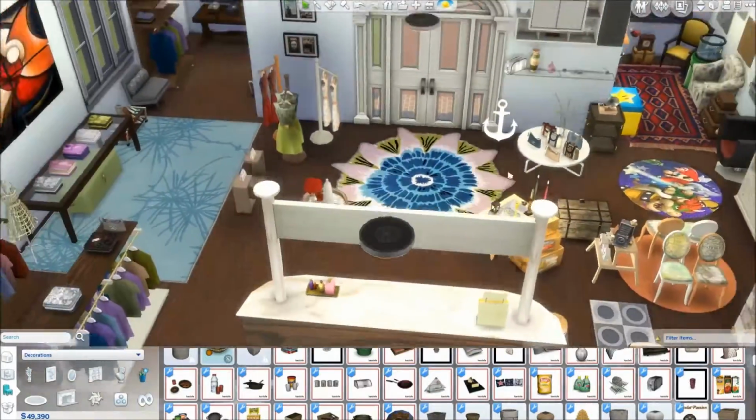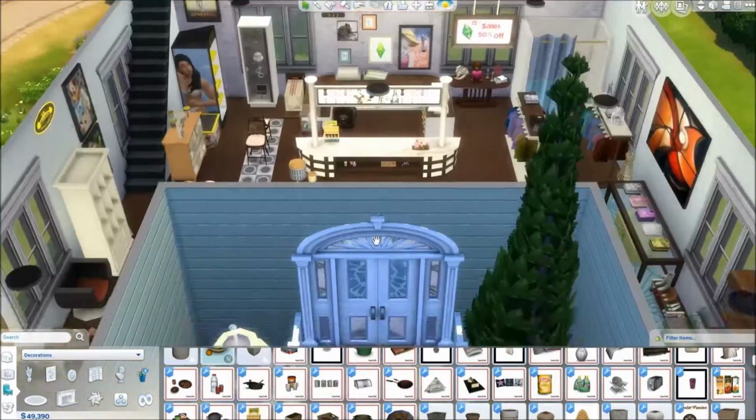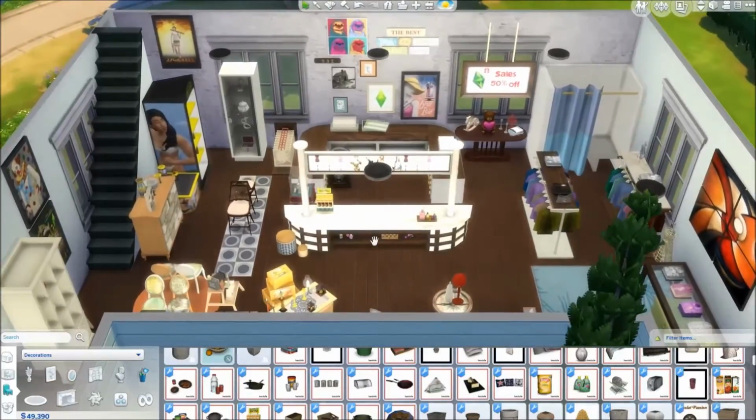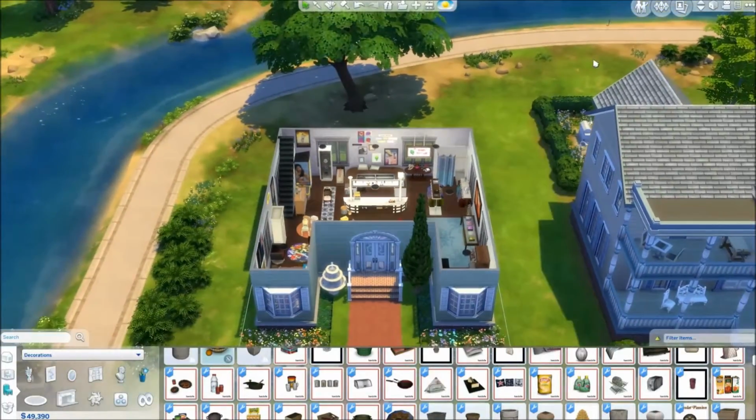So yeah, this is my resale shop called Home, I guess is the name of their store. And I think they'll be pretty successful in their business in this town. Nothing like this has existed in this town yet, so I think they'll do pretty good.